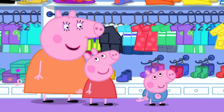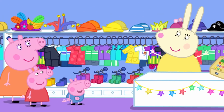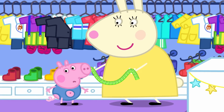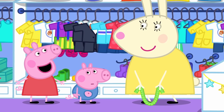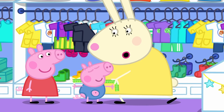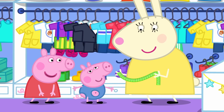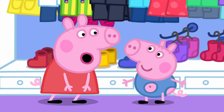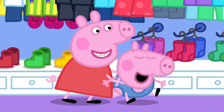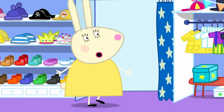We need some new clothes for George, please. Well, you're in luck. This is a clothes shop. First, we need to measure you. Now hold your arms out. George thinks you're going to tickle him. I promise I won't tickle you, George. Very good. What a big, strong boy you are. You see, George, Miss Rabbit didn't tickle you, did she? No, but I will. George loves being tickled. Right, let's find George some new clothes.